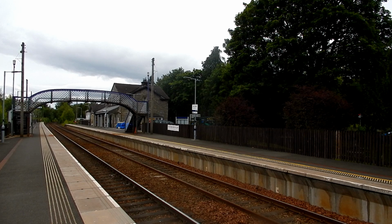This is 1E13, the 0915 London North Eastern Railway service to London King's Cross from Inverness.